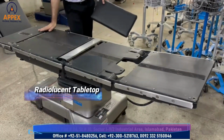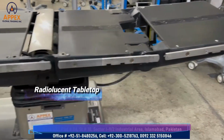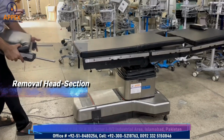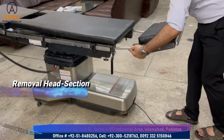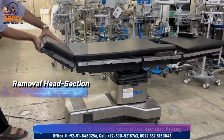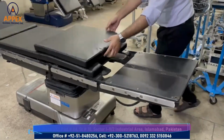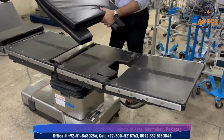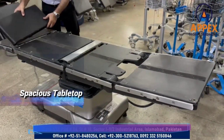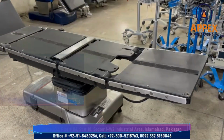The radiolucent tabletop feature of this table enhances imaging capabilities. The removable head section of this surgical table enhances imaging access, allowing for better positioning and clearer imaging, especially with C-arm equipment. The Steris Amsco 3085 SP features wide and spacious tabletop dimensions of 76 inches by 20 inches.